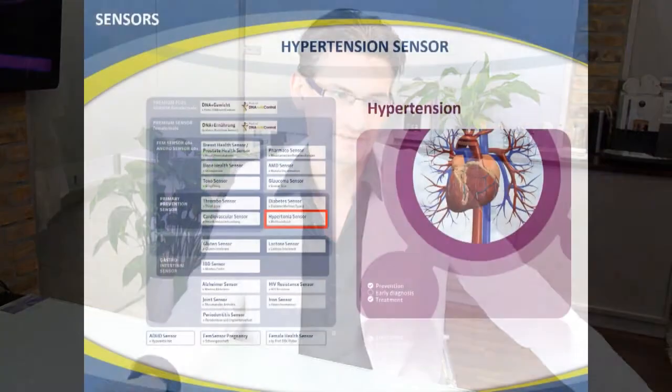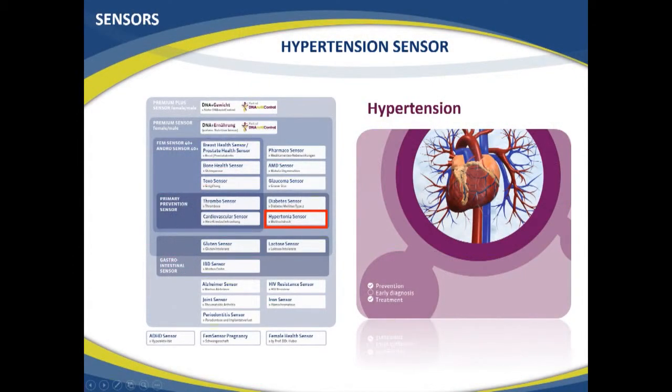Chapter 43, Hypertension and Genetics, which is specific counseling training for the hypertension genetic test. And you will find this test here, and it has two roles. It's good in prevention, helping you to prevent hypertension even if you're genetically predisposed, or it helps you improve treatment.